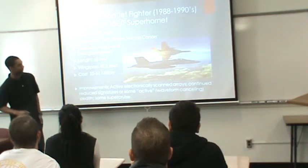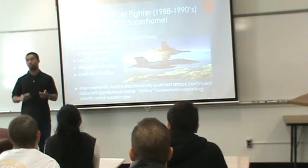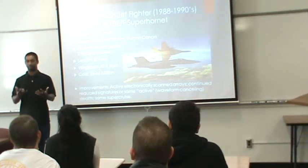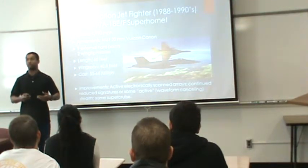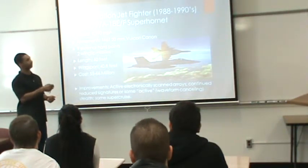Oh, and they also developed stealth technology, which just means that the material on the plane absorbs the radar waves, so it's not as detectable on radar.